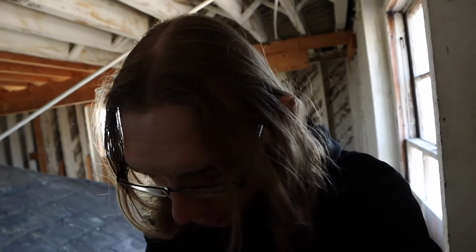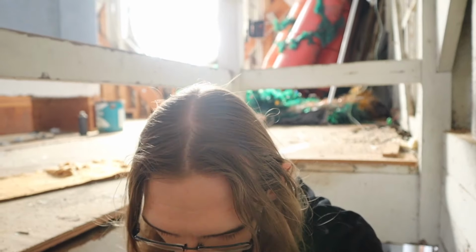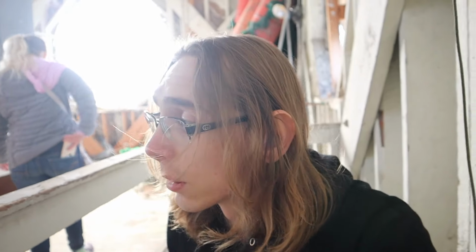I gotta stop letting my nerves get the best of me and just do it. I mean, this is sketchy as hell. It is, yeah, definitely. But I gotta stop. It's definitely worth it though. Yeah, with the view you're gonna get. I don't know how sturdy this is either.